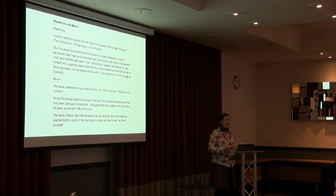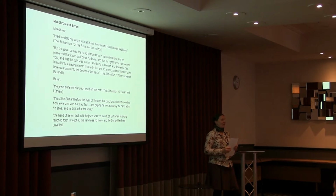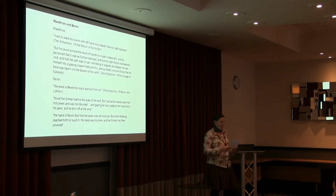So the heroic figures, very different. Maedhros, thank you by the way to Anna Minon, because you mentioned Maedhros to me when we spoke at the AGM. Maedhros and Beren are both characters who use a hand. That's why I said the hand is important, the prosthetic is important. But how they lose the hand is quite different, and what they do with the hand before they lose it.